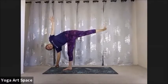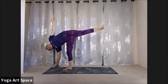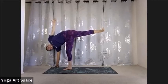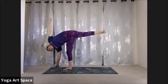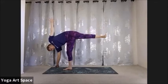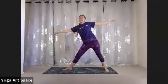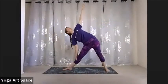Can you take 3-part yogic breath even here? Belly, rib cage, collarbones, and reverse it. Another deep inhale. And with our exhale, see if you can gently land that back foot, going immediately into triangle pose once again.